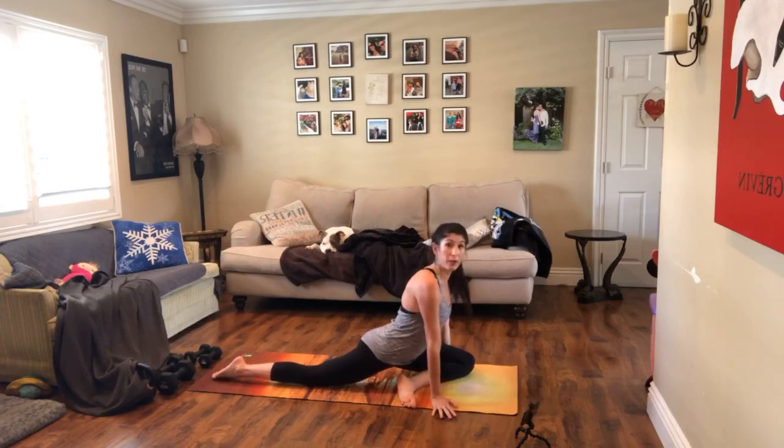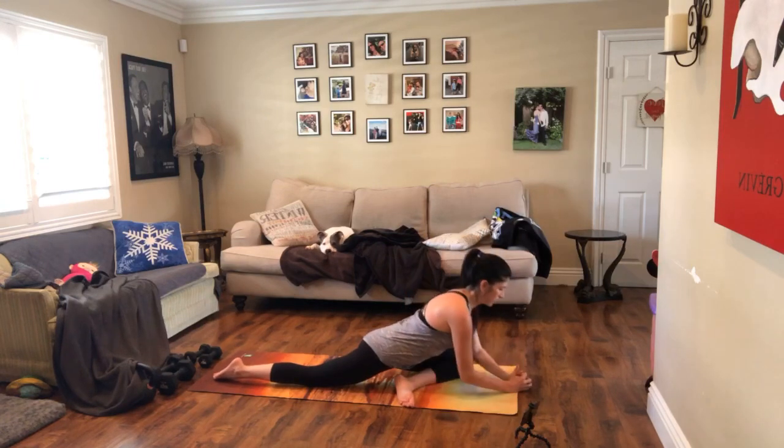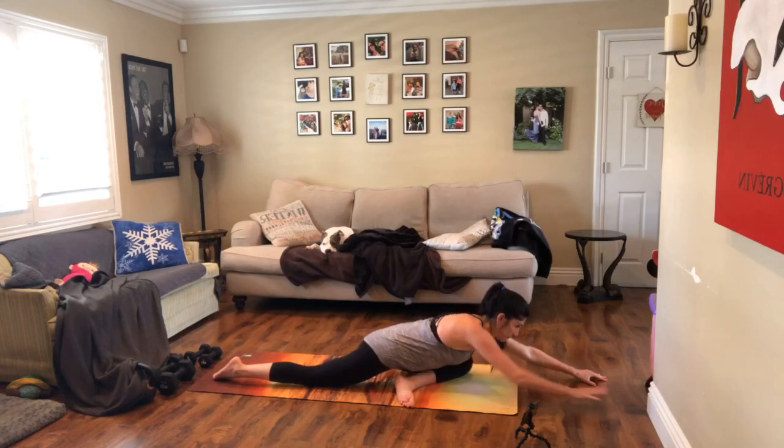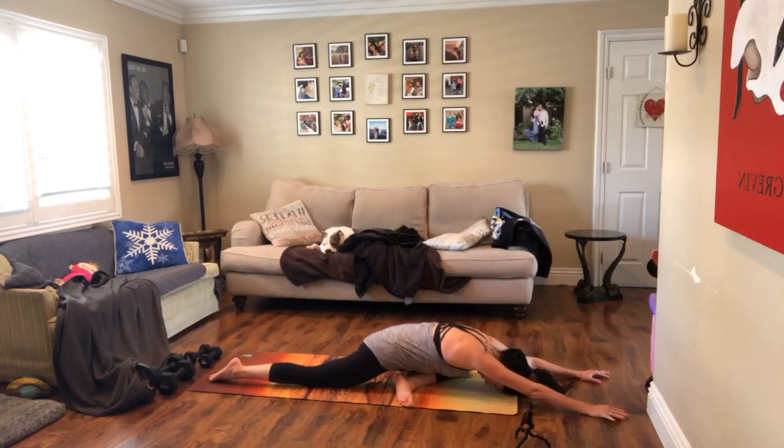You can either have your hands by your side if you're feeling a lot of tension. If this is pretty easy for you, you can bring your elbows down, or you can go into a sleeping pigeon. Just breathe. Just relax.